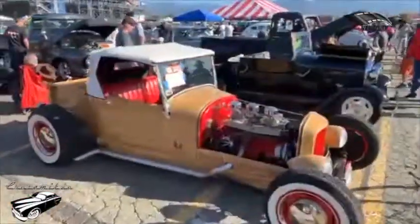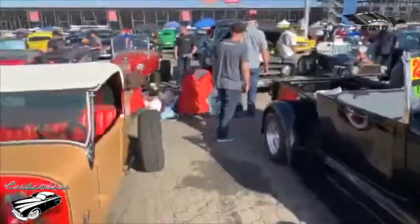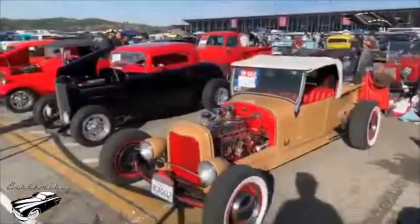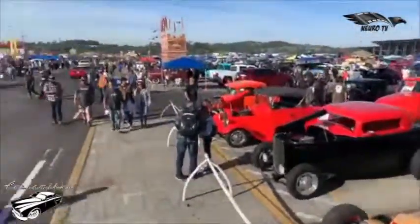Hope everybody's doing good. I figured I might as well just do a little bit of shooting while I'm walking back up to change batteries and get something to drink. The swap meet is loaded. You know what I mean?